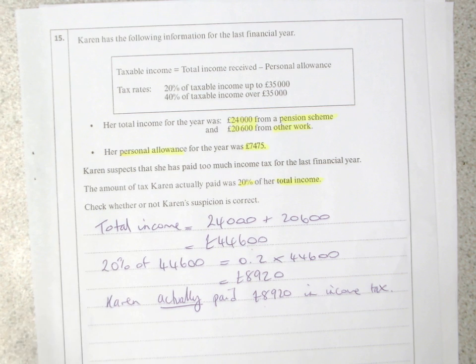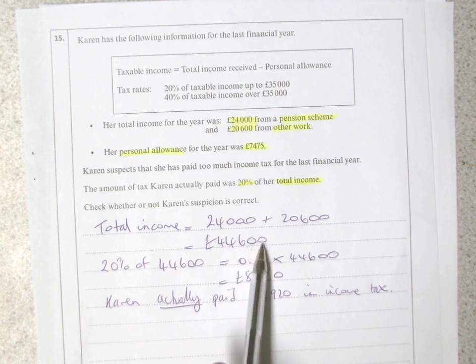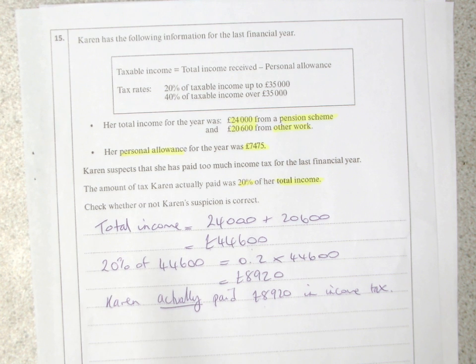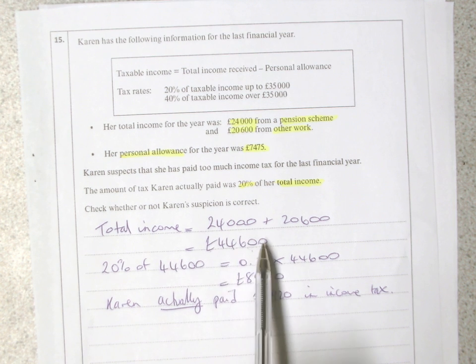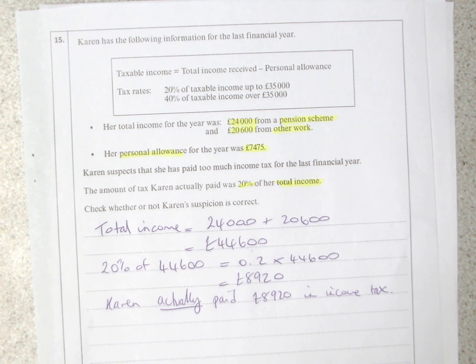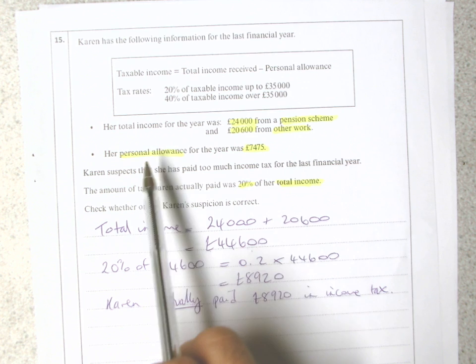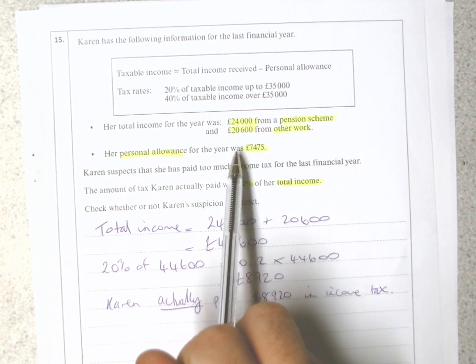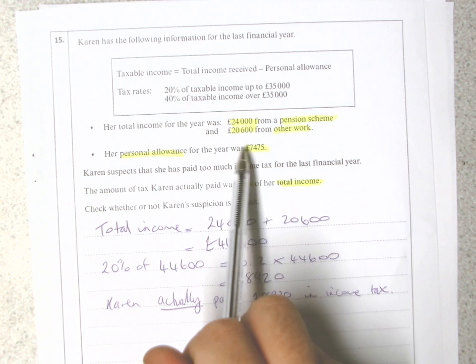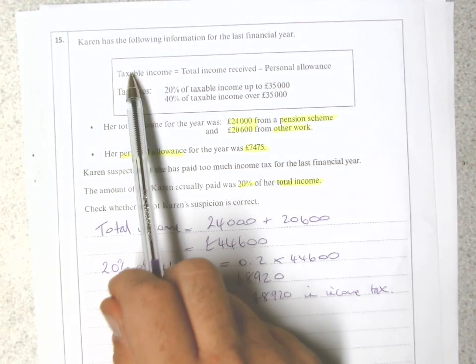It's really important to realize that taxable income is different to the total income that Karen receives. We've already worked out that her total income is 44,600, but the taxable income is different. The reason is Karen won't have to pay tax on all of this. She shouldn't be paying tax on all of it. Every person gets what we call a personal allowance, and in Karen's case she has a personal allowance of 7,475. In other words, this amount of her income she doesn't get taxed at all. She gets to keep all of it. So we need to work out what she's going to be taxed on.